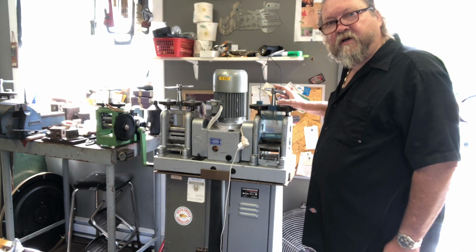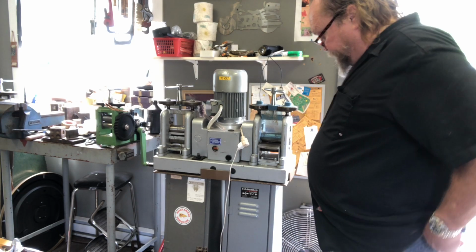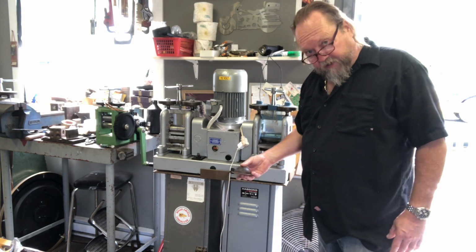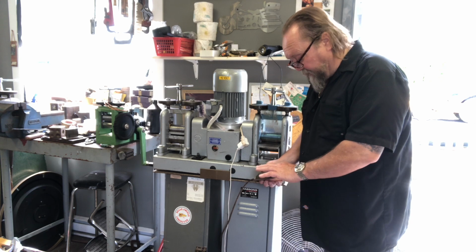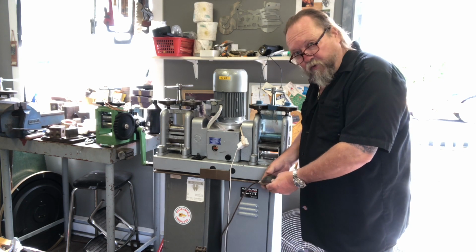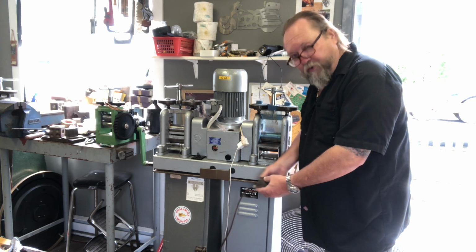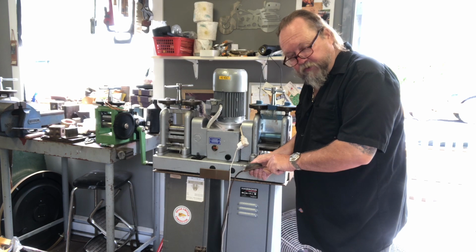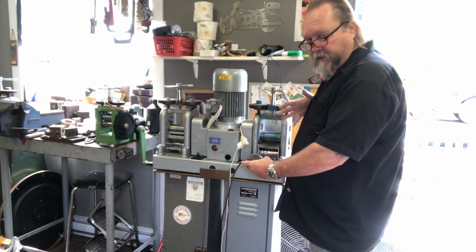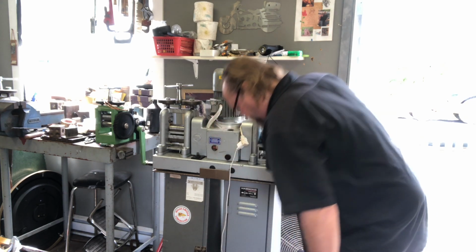I use foot switches, and I get them at Lee Valley. Lee Valley sells these switches, and they have a couple different kinds, just two, I think. One of these switches, if you press down, turns it on, and you press it again, it turns it off. But I like it so when you press it down, you have to keep your foot on it, so it stays on. So if something happens and you jump back, you take your foot off of it, the mill stops.